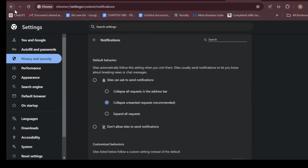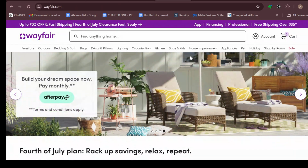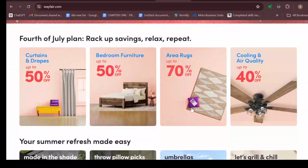You can do this for all of the browsers that you use to log in to the account as well. So this is how to go about it. This is how you can turn off your notifications on Wayfair.